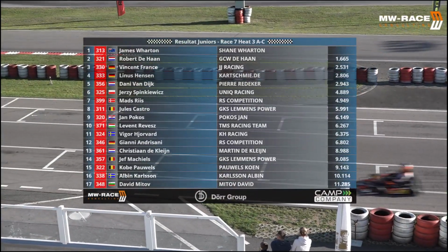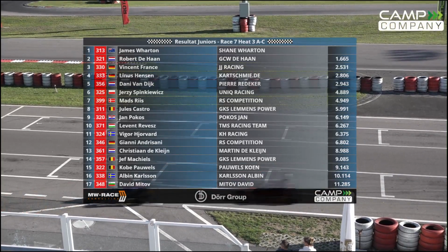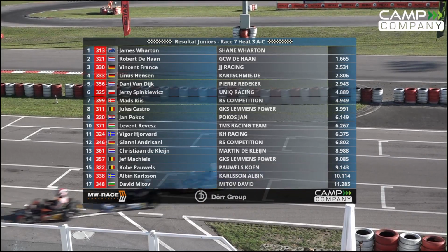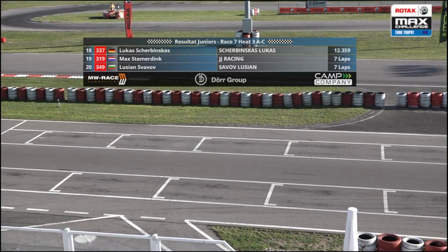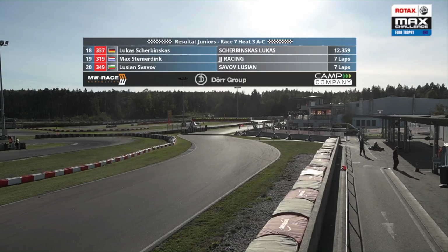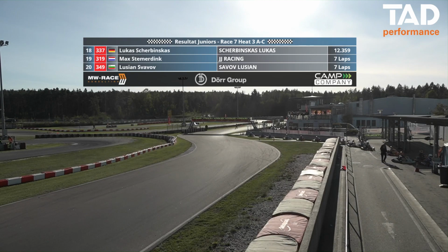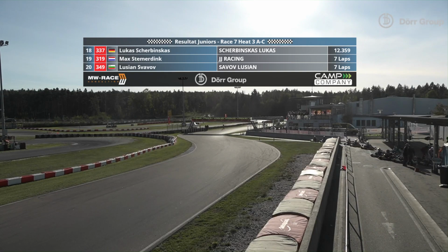Jerzy Spinkovic, Mads Ries, Jules Castro, Jan Pokosh and Levent Revez round out the top 10 ahead of Igor Hjorvard, Gianni Andrisani, Christian de Klein, Jeff Machiels. Gobi Pauls recovered up to 15th place ahead of Carlson, Mitov, Scherbinskas, with both Max Stemerdink and Lucian Svavov ending up in the barriers on the penultimate hairpin with just about 7 laps to go.